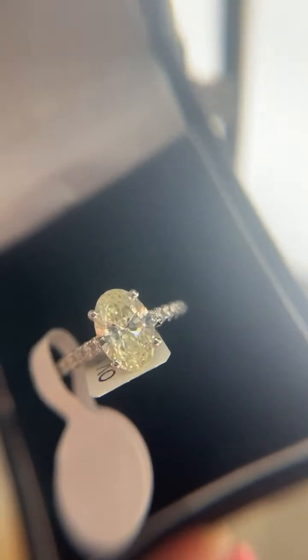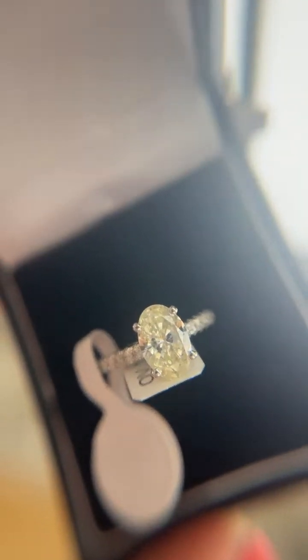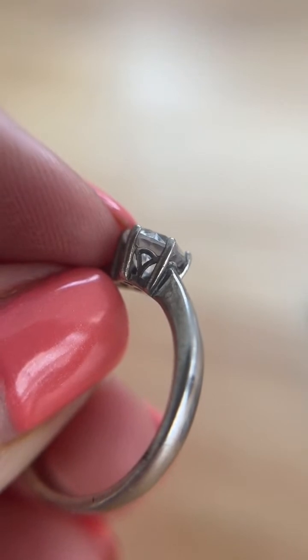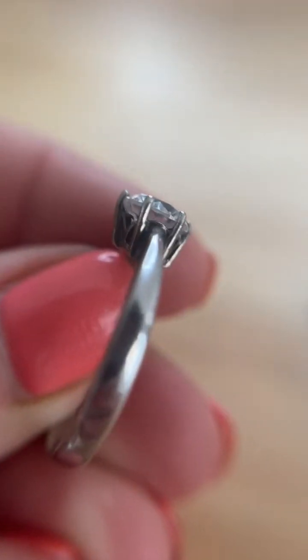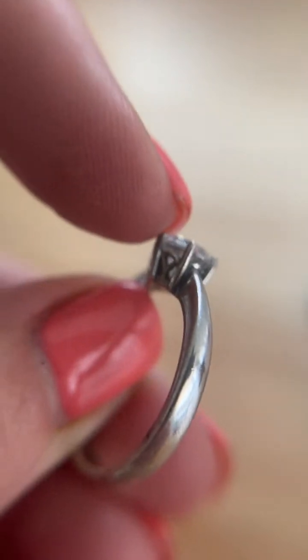Now this is an oval cut diamond. Very beautiful stone. But it's not just the color that gives it away. Now, this is a little technical, but do you see the edge, that line that runs from those claws? This is called the girdle of a diamond. That thin edge.